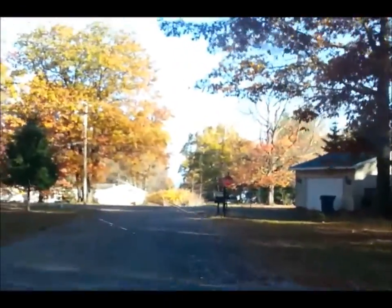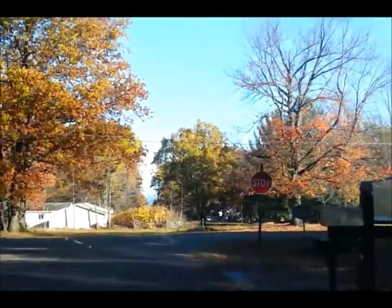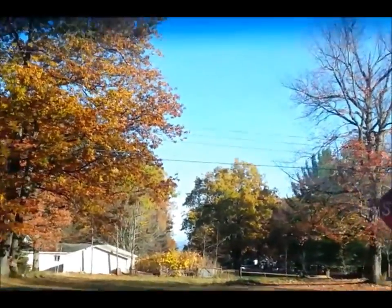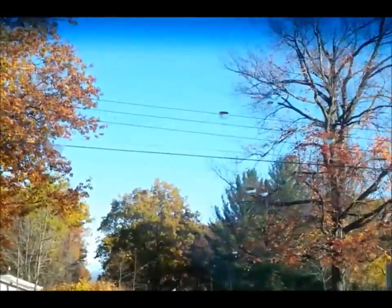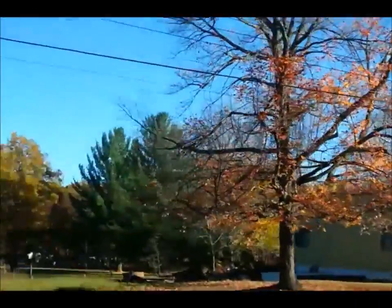There we go. Now that some of the leaves are off the trees, you can see the lake a lot better. You can see it a lot better in real life than you can in the camera phone, whatever. Yeah, we still got some color, but it's the dark rusty red and bright yellow. Not so much a real pretty orangey red left.